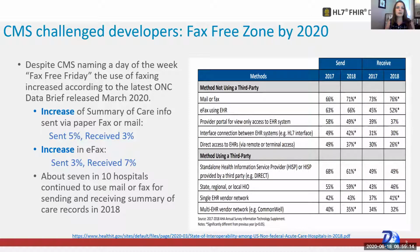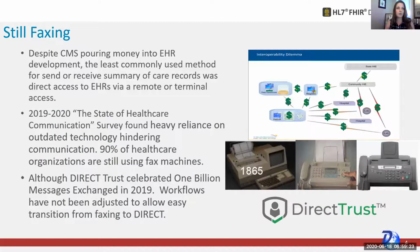This information comes from 2017, 2018, so I dived a little bit deeper to see what I can find out about what's going on closer to now. Well, despite CMS pouring money into EHR development, the least commonly used method for sending and receiving summary of care records was direct access to EHR via a remote or terminal access, which means they're not using the technology the way it was meant to be used through certification. So what's happening there? Why is the breakdown occurring?